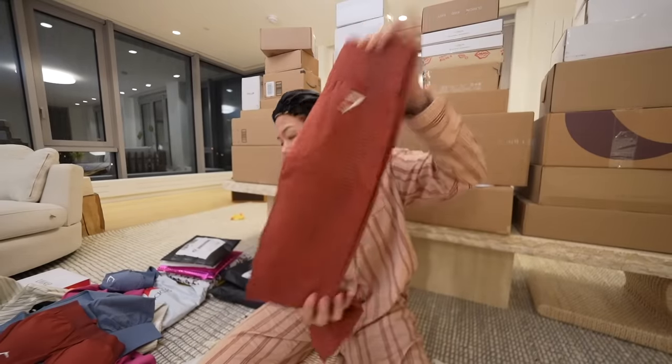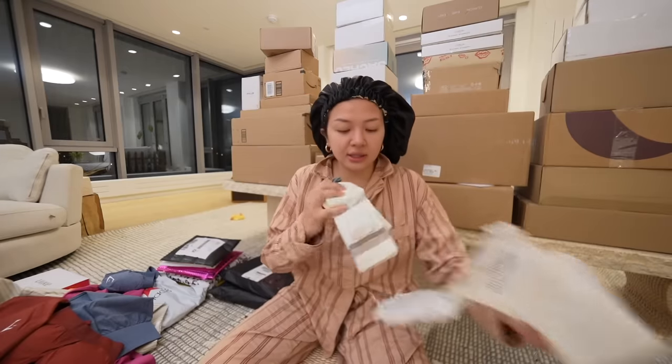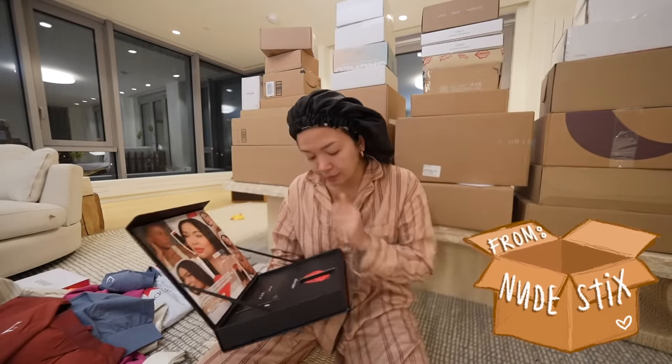Oh, yay. It's so good. Thank you so much, Gymshark. Wait, more. And some socks. Aw, how cute. Nude sticks? I always see them in Sephora. Hot fire. Nudes matte. I guess it's like either a blush or a lippy.